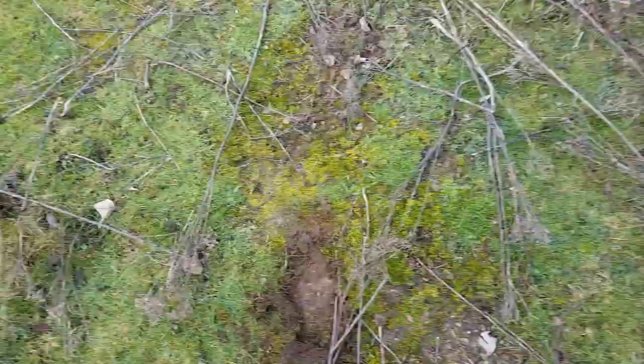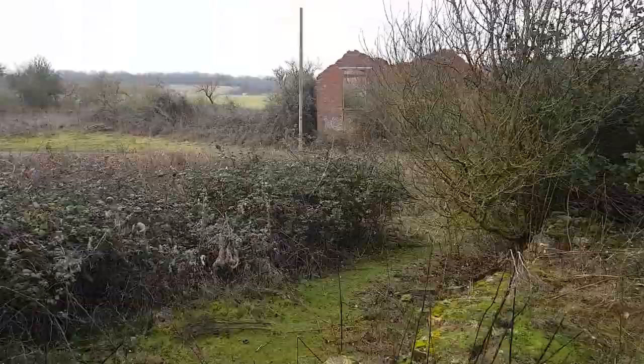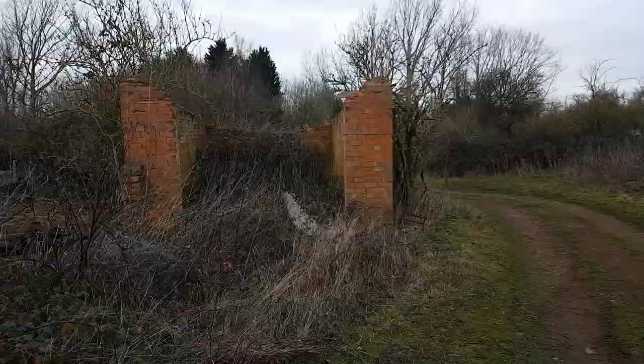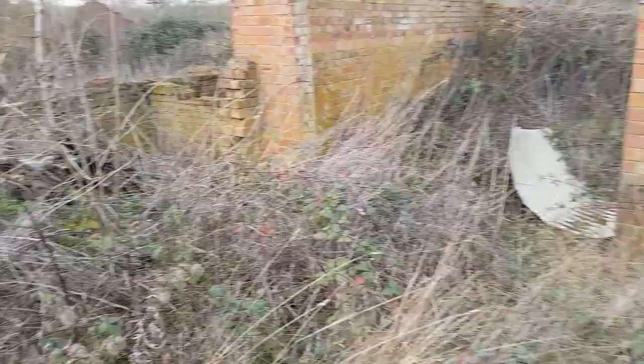Yeah, it's just a bit of this, brick from the looks of it. Damn! But yeah, let's get away from the broken asbestos roofing and go over to the butchers over here. This looks like some kind of garage. Some kind of garage, using some old sheeting. And then this, I assume, was some kind of barn.